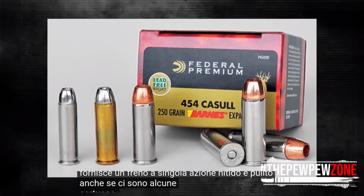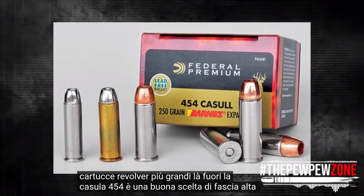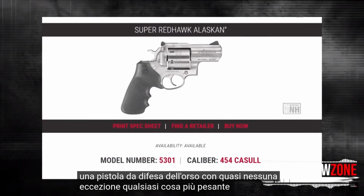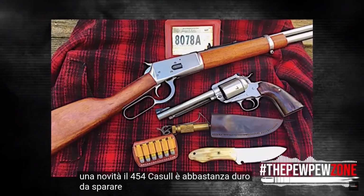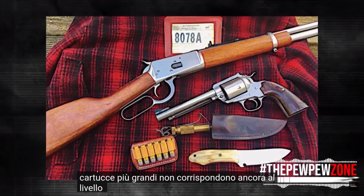Although there are a few bigger revolver cartridges out there, the .454 Casull is a good top-end choice for a bear defense handgun. With almost no exception, anything heftier becomes just a novelty. The .454 Casull is hard enough to shoot well, if at all, and even the bigger cartridges still don't match the level of a rifle.